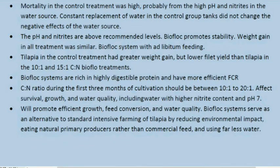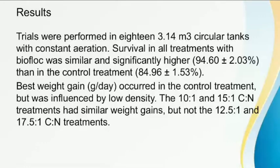Biofloc systems serve as an alternative to standard intensive farming of tilapia by reducing environmental impact, eating natural primary producer rather than commercial feed and using far less water. Result. Trial was performed in 18 3.14 meter cube circular tanks with constant aeration.